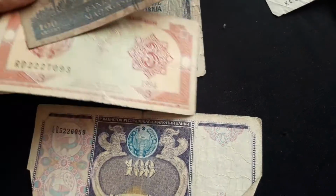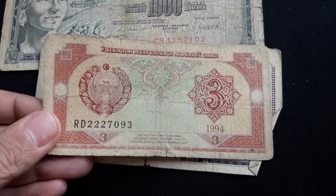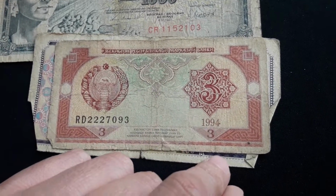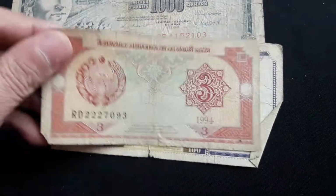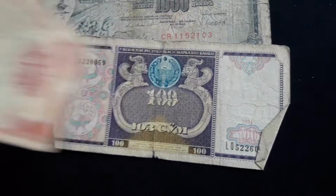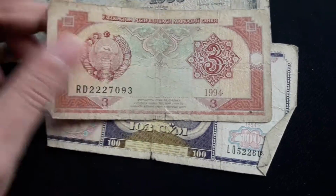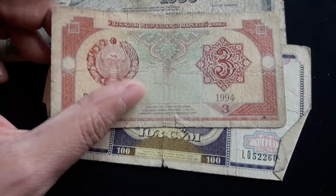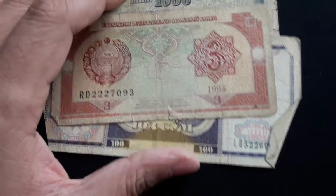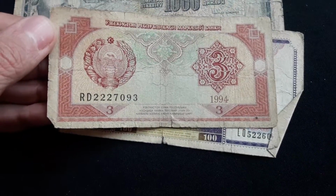And the last two, oh no, this is another banknote that I will keep. This is a scarce one, 1994, Uzbekistan, Republic of Uzbekistan, post-Soviet Union. This is their own currency now. Very, very beautiful. This is the first serious design, let's say, 1994. The Soviet Union collapsed in 1991, so they had some, let's say, monopoly-looking currency in those first years post-Soviet Union, and this is the first serious design. I will keep this. So only 2 banknotes for my collection.